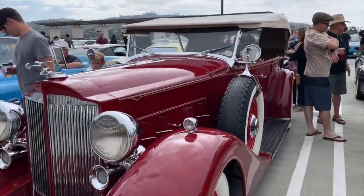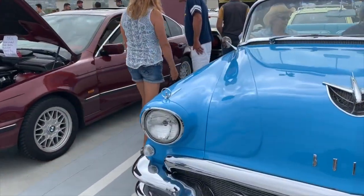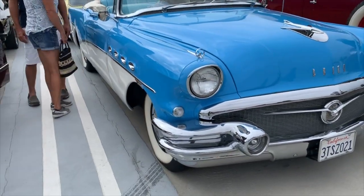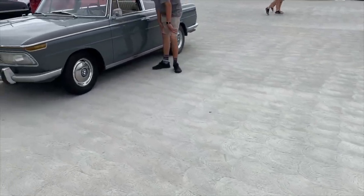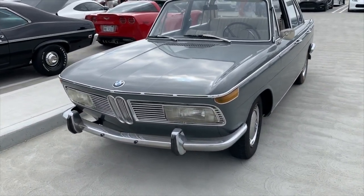Beautiful Packard, love the grille on that thing. And then 57 Chevy. Oh no, Buick, I'm sorry. Look at that. That's lovely, isn't it? Saw the big nose on it in the glance. BMW. Hey, this is kind of cool. This is a BMW. You don't see many of those around. It's really cool. Very nicely done.